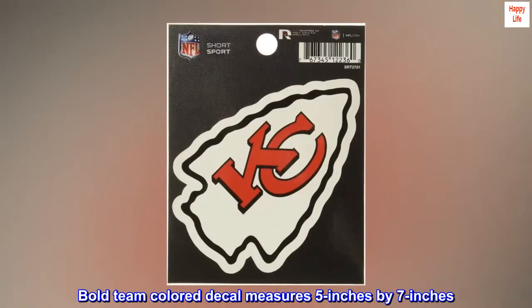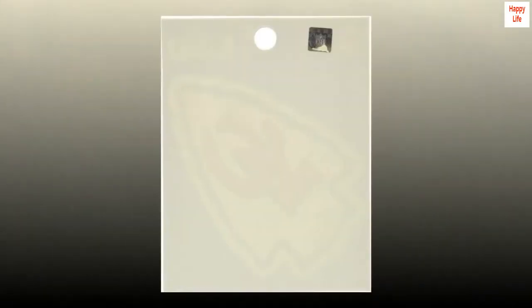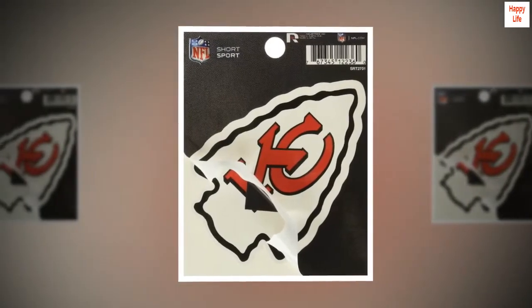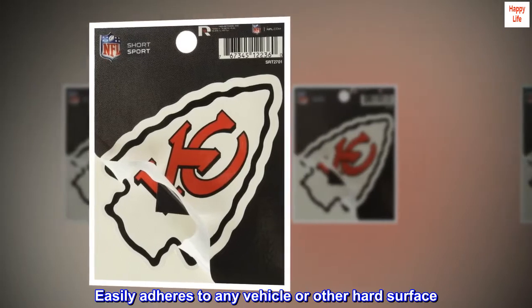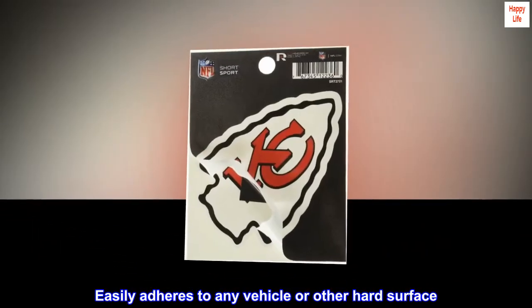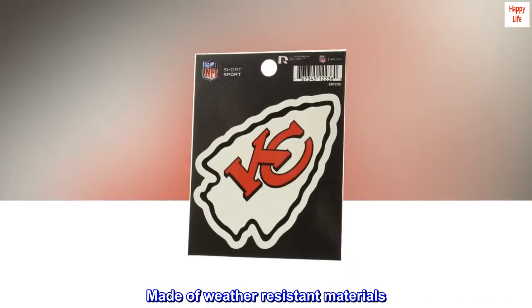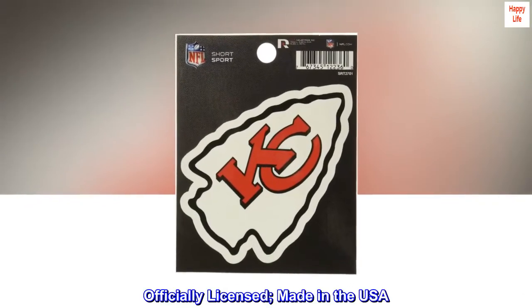Bold Teen Colored Decal measures 5 inches by 7 inches. Die-cut Teen Logo Artwork. Easily adheres to any vehicle or other hard surface. Made of weather-resistant materials. Officially licensed, made in the USA.